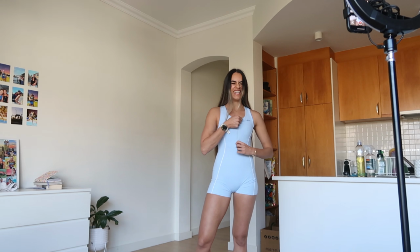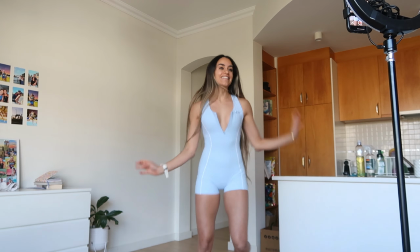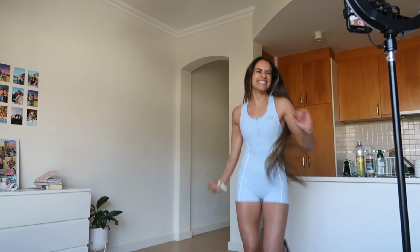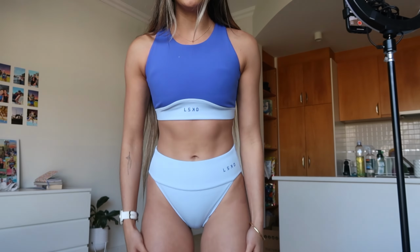The color, I am obsessed. Got my hair stuck. Let me try that again. Come forward. Yeah, okay, let's do that. I love this color. Oh, guys, I would 100% run like a fat PB. Lucky last. Guys, obsessed. Obsessed. Well, they're all so nice.